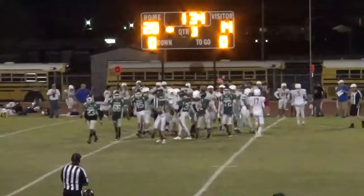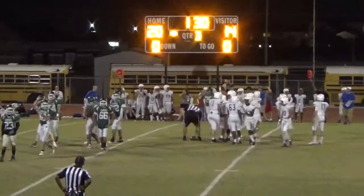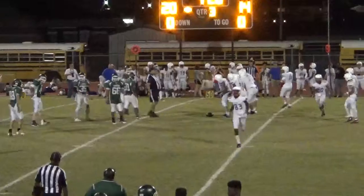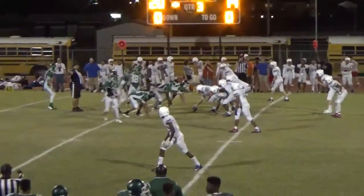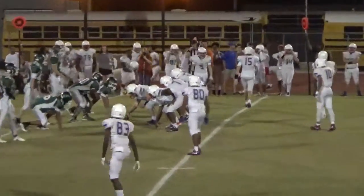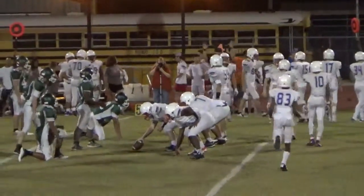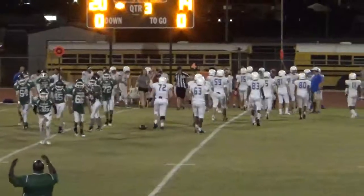Fourth down. Garvin again. Hold him, defense! Case will make the stop for the Eagles. He's going to throw it. We'll see fourth down. Too many men on the field, called by the Panthers.